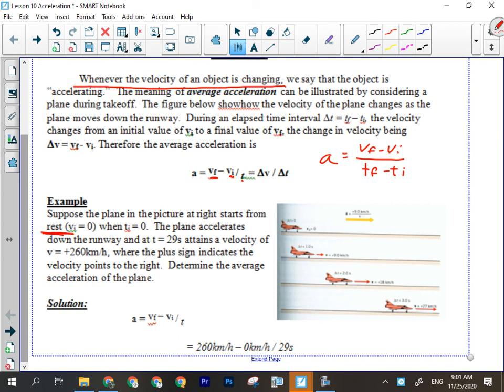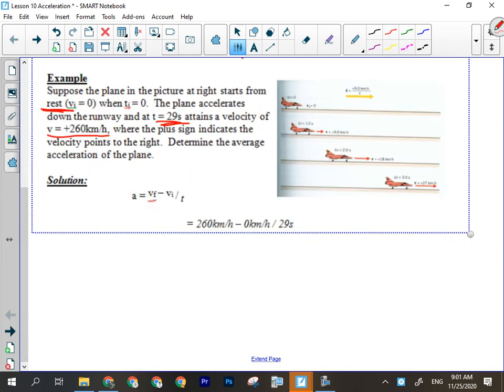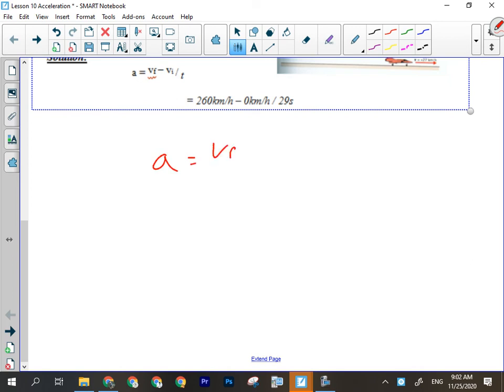Okay? All right. So the plane accelerates down the runway and after 29 seconds attains a velocity of 260 kilometers per hour. Okay? And that's positive. So it's going forward. Right? We want to determine the acceleration of the plane using this formula. So here's what we do. A equals VF minus VI over T. We know VF is 260 kilometers per hour. Normally, we wouldn't do what we're about to do, but we're going to do it here just to simplify things. Minus 0 divided by 29 seconds.